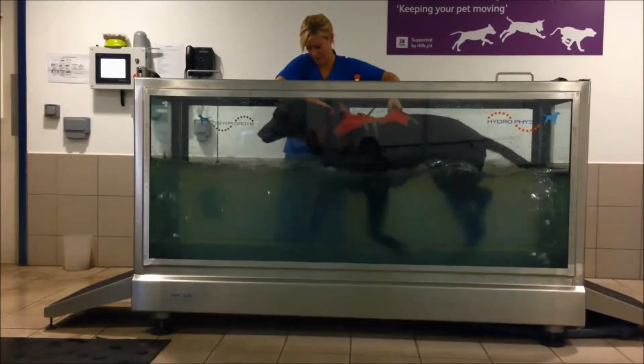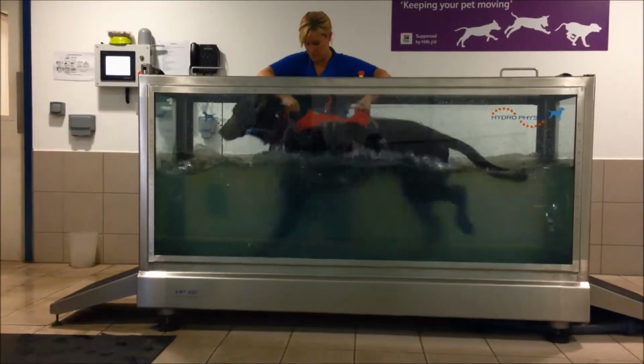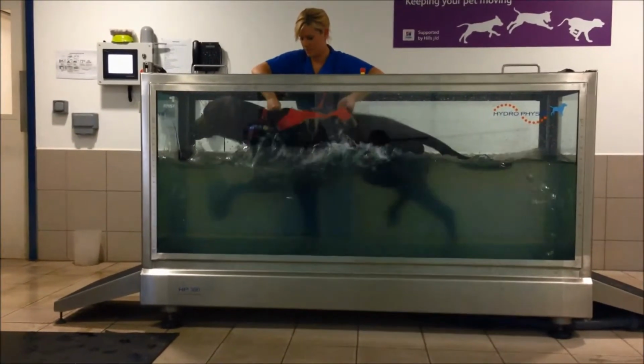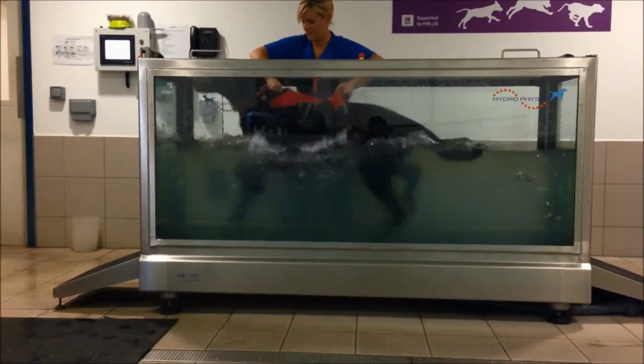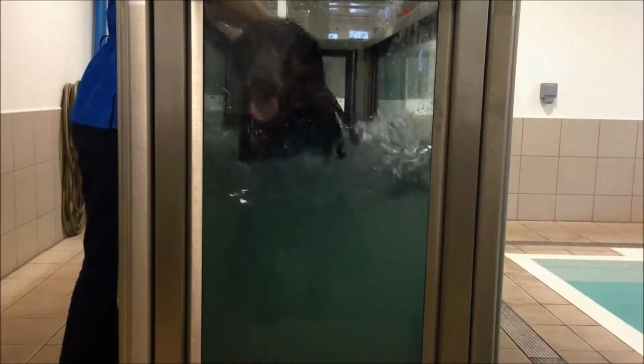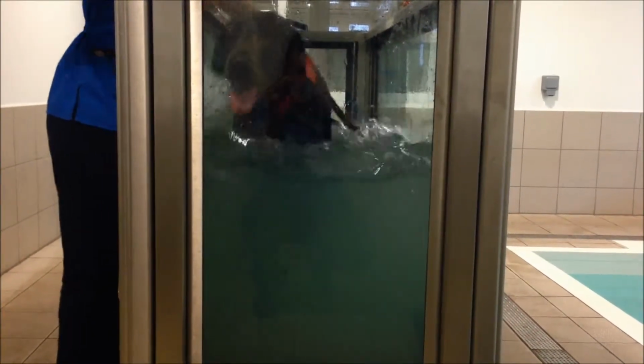Murphy at 60 kilos is one of our biggest clients. Whilst he doesn't have any orthopaedic problems at the moment, large breeds of dogs are particularly susceptible to hip and lower back problems. Murphy's owners have brought him into physiotherapy to help build up and develop a much stronger muscle mass to support his hind end before he starts reaching his older years.